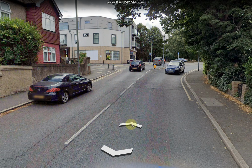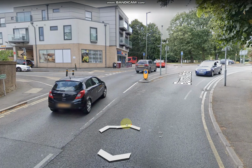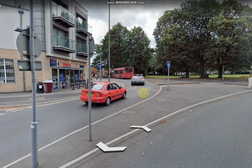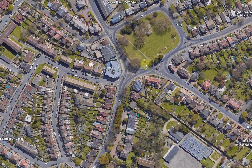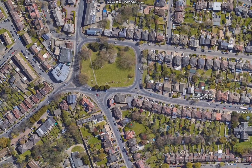Okay, so as we approach from here, the entrance is more straightforward because there's nothing special here. There's no lanes or anything like that. So if I go back to where I was, just remember this is the Tesco Express entrance. So let's go back to where we were. Let's try and get our position so we don't get lost.